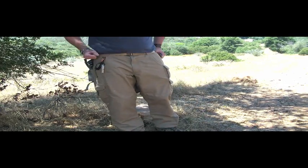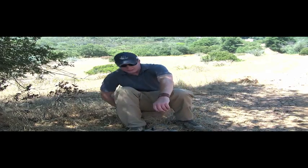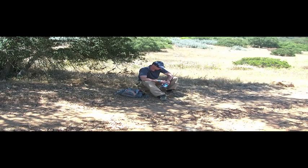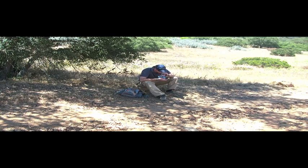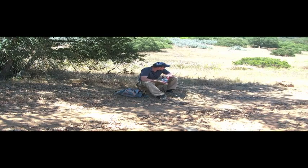Success. Shade. And a nice soft rock to sit on while I rest. Just a little warning, I'm about to go Henry VIII on this beef jerky. I forgot I had it in my back pocket all day long. I should have been eating along the hike for the little bursts of energy. That's probably why I didn't feel that well earlier in the hike.